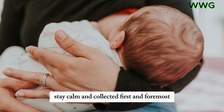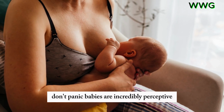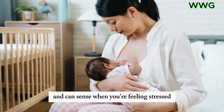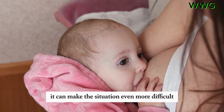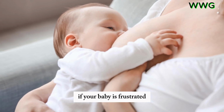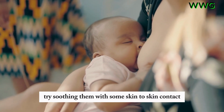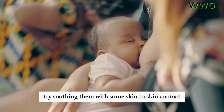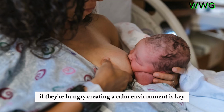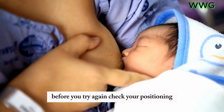Stay calm and collected. First and foremost, don't panic. Babies are incredibly perceptive and can sense when you're feeling stressed. If you're anxious, it can make the situation even more difficult. If your baby is frustrated, it's perfectly okay to take a short break. Try soothing them with some skin-to-skin contact, cuddles, or even offering a bottle of expressed milk if they're hungry. Creating a calm environment is key before you try again.